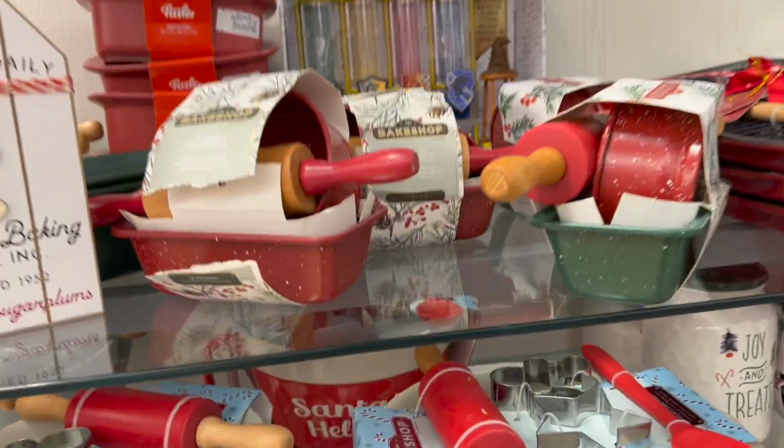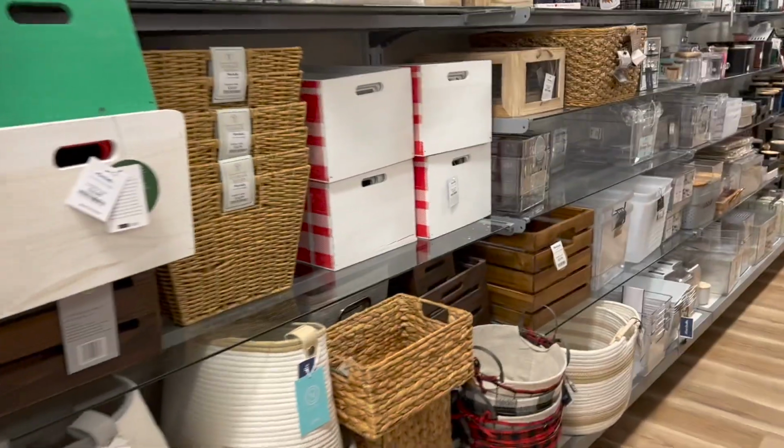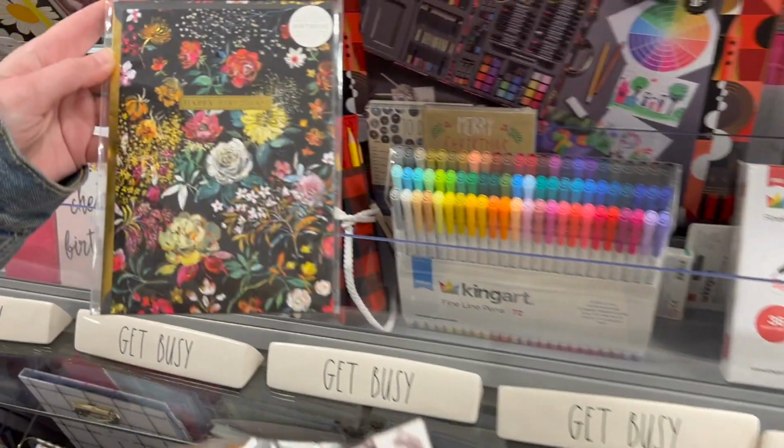Aren't these little tiny mini rolling pins cute though? And like the little cookie thingies. Oh, I need to find baskets in a certain dimension. Oh, they have so many.